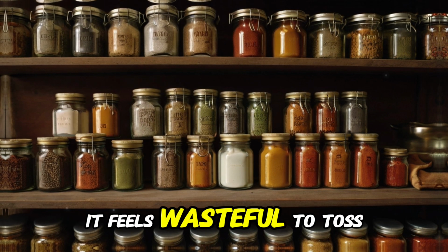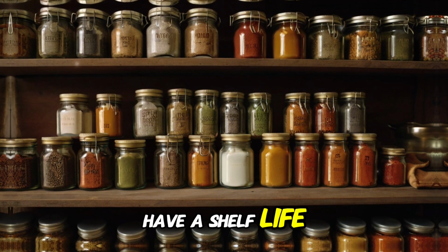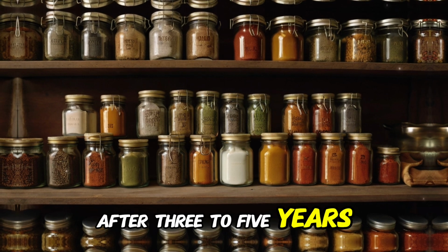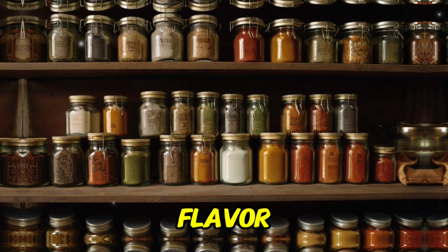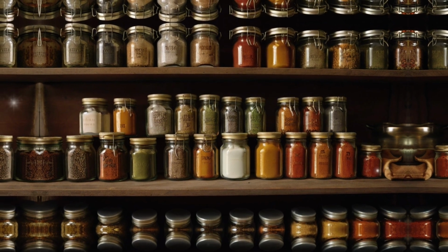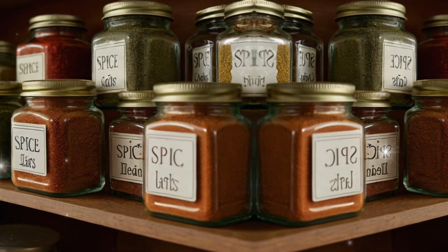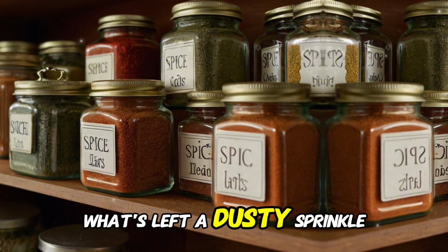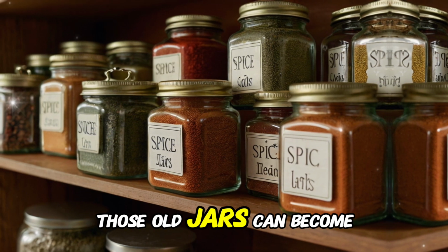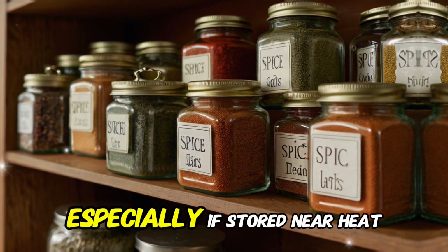It feels wasteful to toss. But here's the truth. Spices have a shelf life and an expiration of their benefits. After 3 to 5 years, they lose not only their flavor, but also the very compounds that make them good for you. Antioxidants fade. Anti-inflammatory effects vanish. What's left? A dusty sprinkle of nothing. And worse, those old jars can become a magnet for moisture, mold, and pantry pests, especially if stored near heat or light.